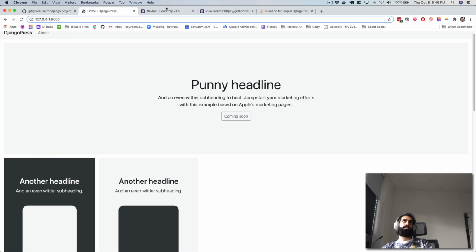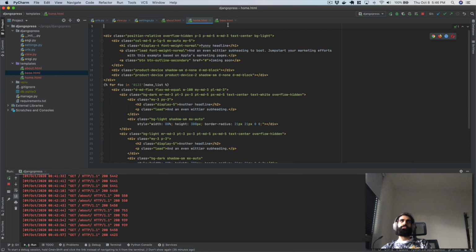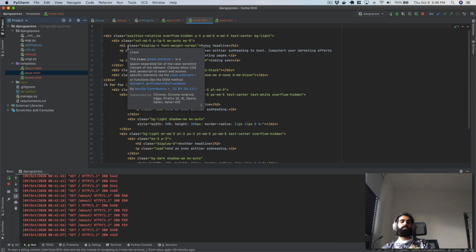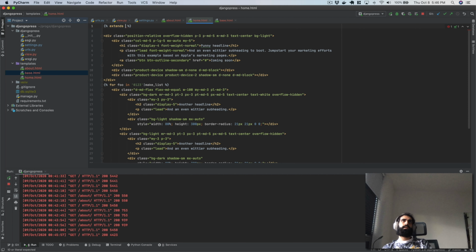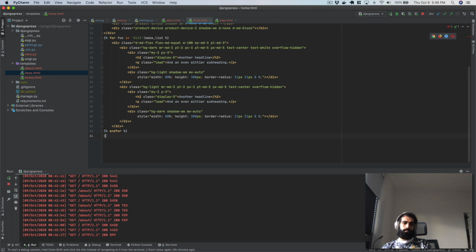Let's actually refresh it, and it's going to look really terrible. It doesn't have the import for Bootstrap, etc. But what we're going to do first is extend base.html. This means that this is using base.html. Then all this code right here is actually what's going to go inside block content, and end block. Boom.